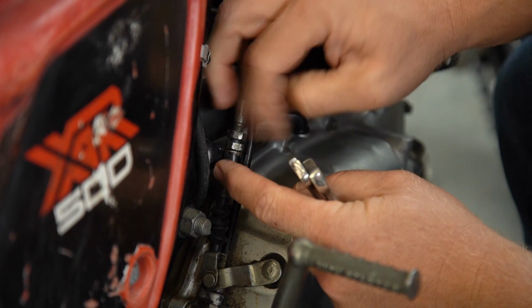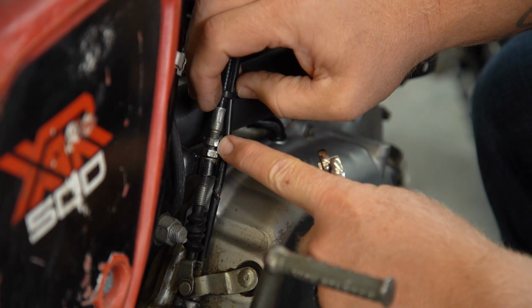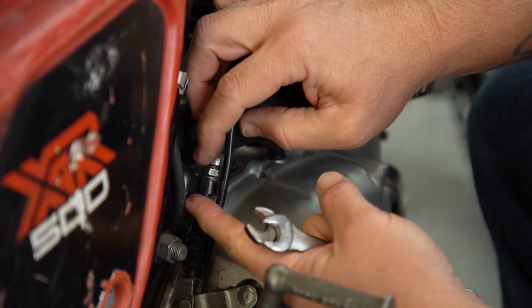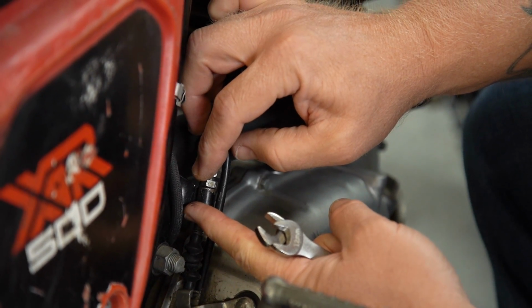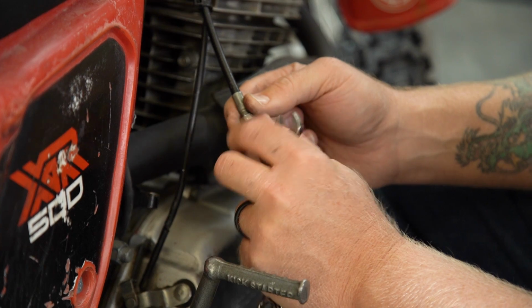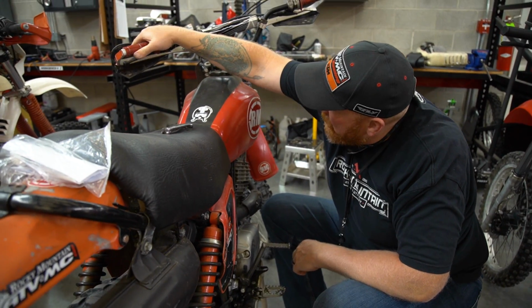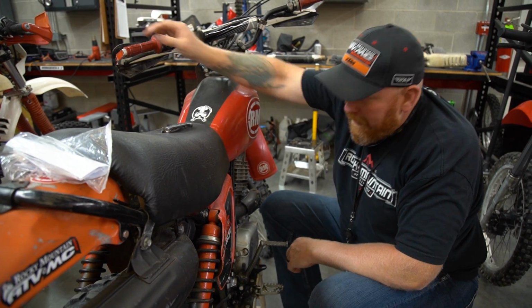I think whoever did it, and I just replaced it, they put both of their nuts on top instead of one on the bottom and one on the top. Oh, finally a little slop. I wondered why I couldn't get any slop.